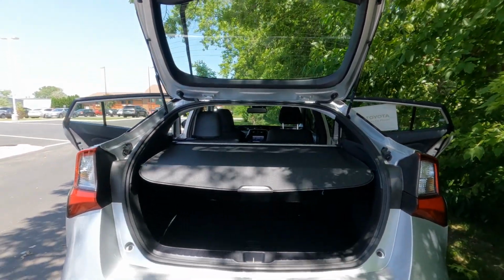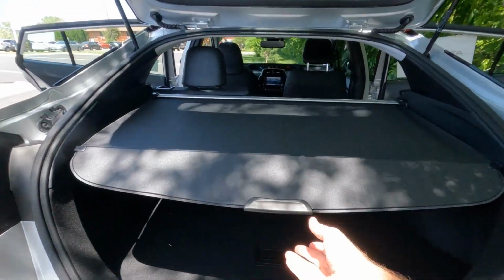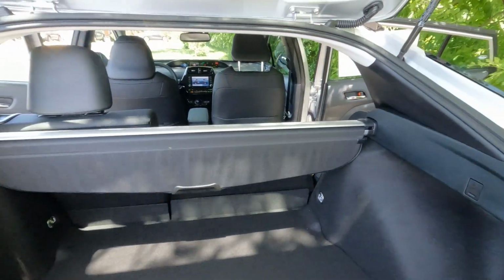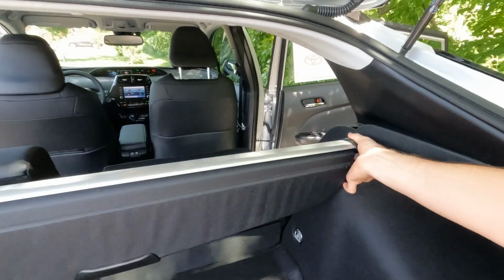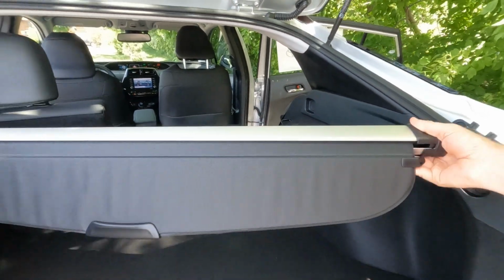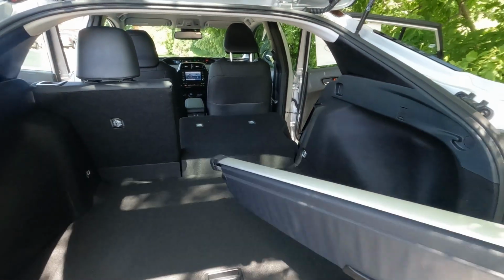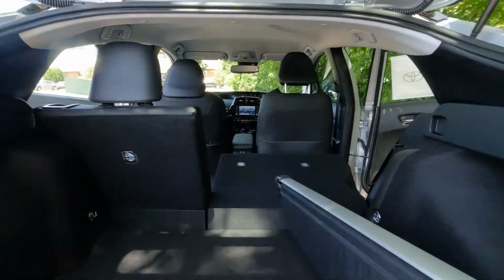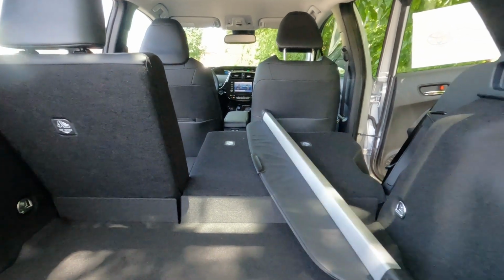Now the XLE trim, which this is with the Nightshade package, does come with the cargo cover, retractable like so. This is also removable, so you can just grab it, spring loaded, pull it out, and get rid of it if you don't need it or don't want to use it. Throw it in your garage or just lay it in the car.